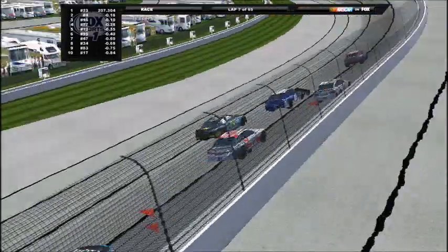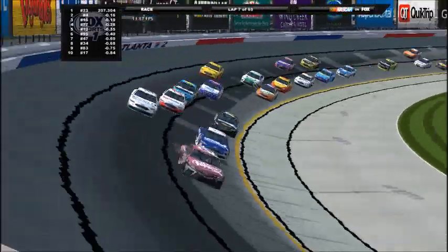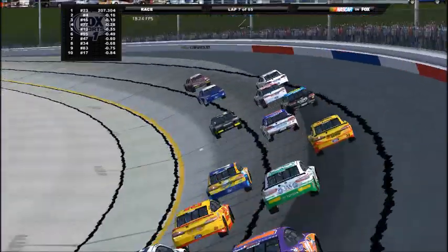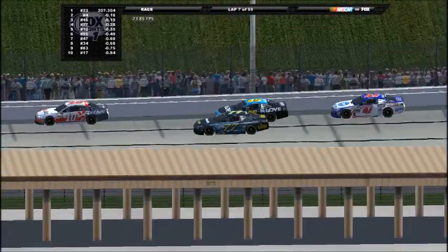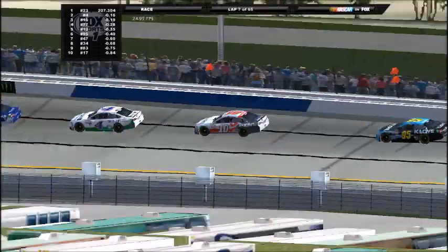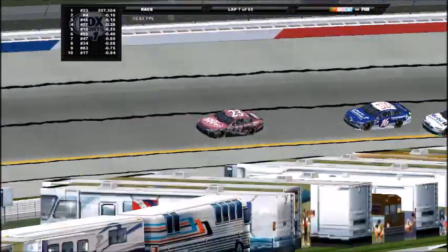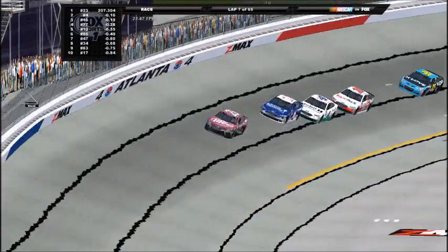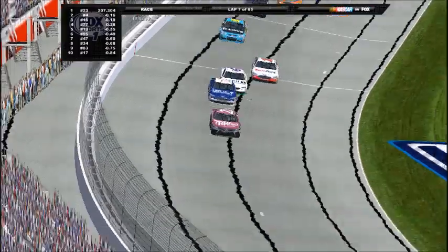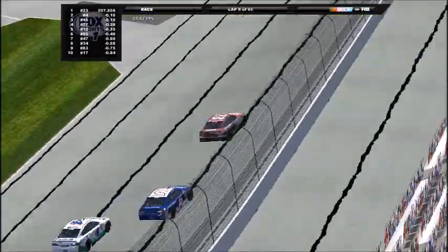Three wide for second. Diego thought better of that, and he's going to kind of hold back right there just a little bit. He had to check up a whole lot to see those guys having a run on the outside of him. There goes Philip Parker, who is also having a good run right now. A lot of guys that I wouldn't expect to be up here are up front right now, including the 23, the 10, well, not really the 10, but like the 95 and all those guys.